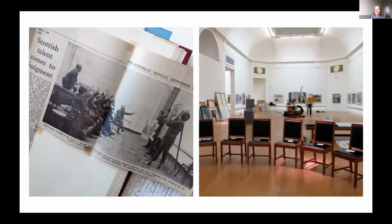So to give you an idea how we used to select our work, up until relatively recently, we selected work in person. You can see that image on the left. That's from an article in The Scotsman in 1966. And the image on the right is 2013, I think, at the RSA.